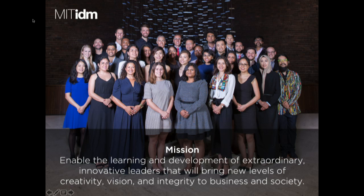And this is our mission, and in the background is our current first-year cohort. So you can see all their shiny, smiley faces. But our mission is really to enable the learning and development of extraordinary, innovative leaders that will bring new levels of creativity, vision, and integrity to business and society. And again, that human-centered design process, also known as design thinking, really empowers and enables people to deliver on that mission statement that you see there.